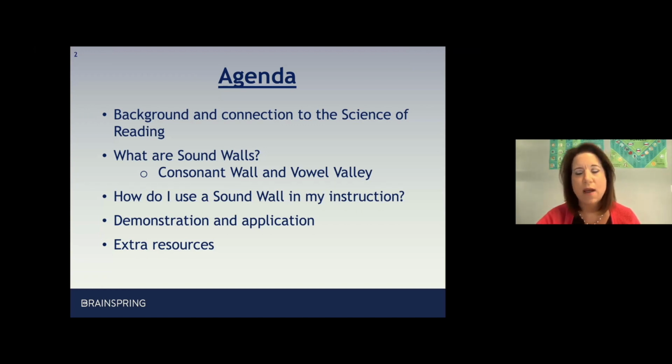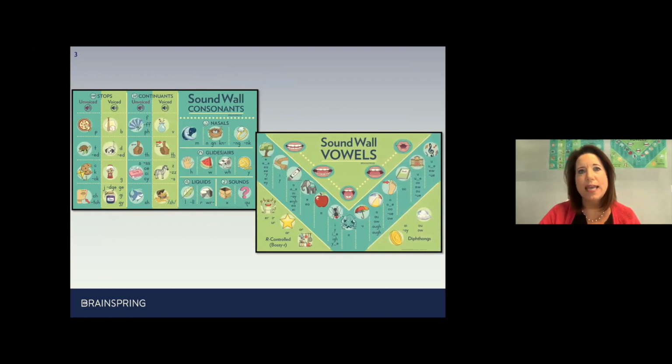If you take a look at this sound wall, at first glance it may look like an unusual display of the alphabet. That's generally the first impression that people have. The letters are out of order. They're displayed on two different charts with pictures and different lists of other letters around them. It just seems a little bit chaotic if you're not familiar with the rationale regarding this type of display. So we're going to unravel that today.